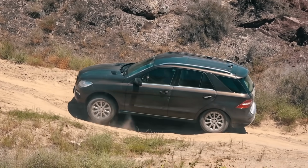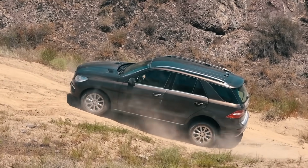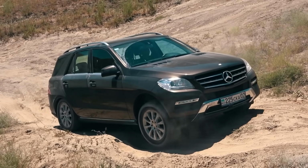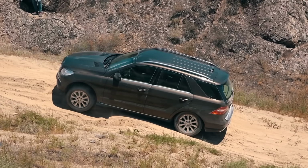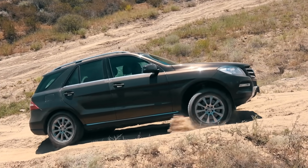The W166 Mercedes ML, unlike the GLE, managed to climb the hill in standard mode. But at the same time, in off-road mode, the ML had more slip of unloaded wheels than the GLE, and in standard mode, the reaction to the gas pedal was too sharp, though the driver said he was stepping on the gas smoothly.